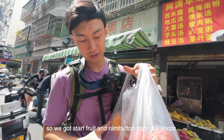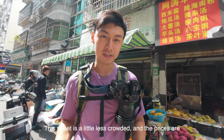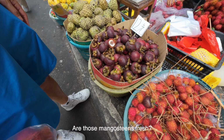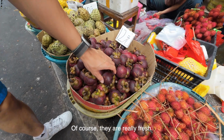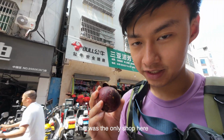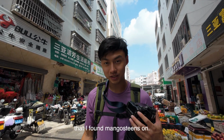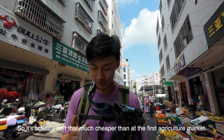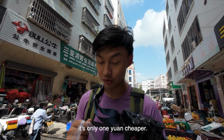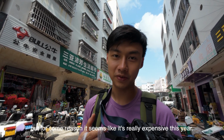Okay, so we got Jackfruit and rambutan from this shop. This street is a little less crowded and the prices are a little better. Let's see what else we can find. 新不新鲜山竹？好的，新鲜。Got some mangosteens. This was the only shop here that I found mangosteens on. So it actually isn't that much cheaper than at the first agricultural market. It's only 1 yuan cheaper. But for some reason it seems like it's really expensive this year.